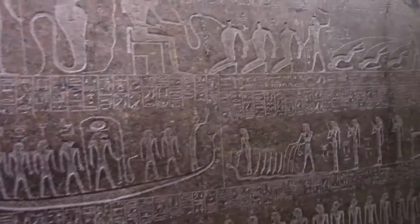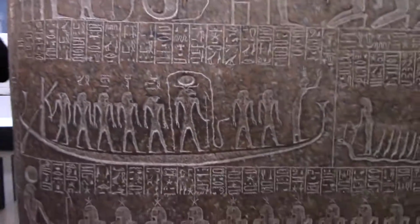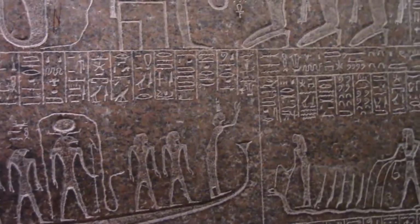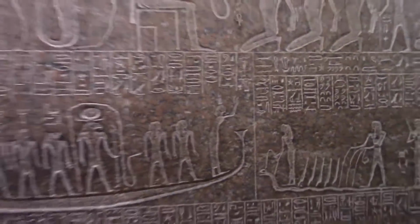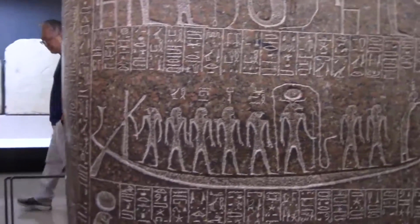Got some Egypt action going on here. If you had to ask me, these people are on a boat, and the dude in the middle is taking them, and then the person in the front is, I don't have a damn clue what's going on. Okay. Let's try this again.